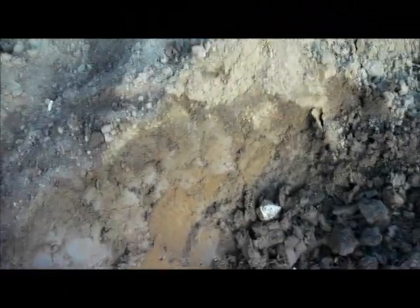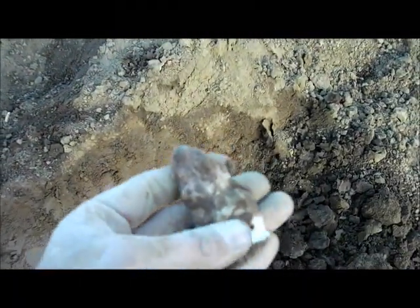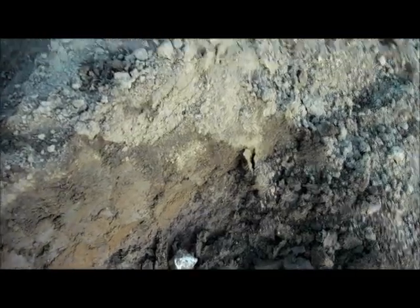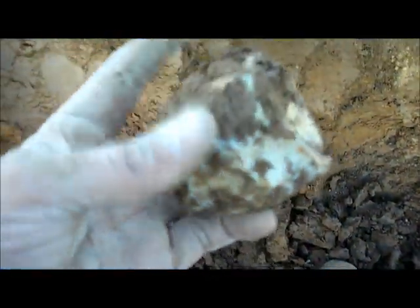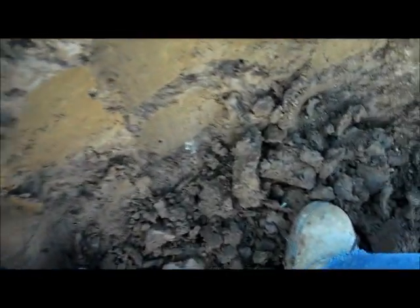Got a point down there. Here's, I just found that preform right next to her. I hit it right there, and pulled out a core above it, right there. Burlington flint. And then I got a base sticking out here. I don't know if it's whole. I'm hoping so.